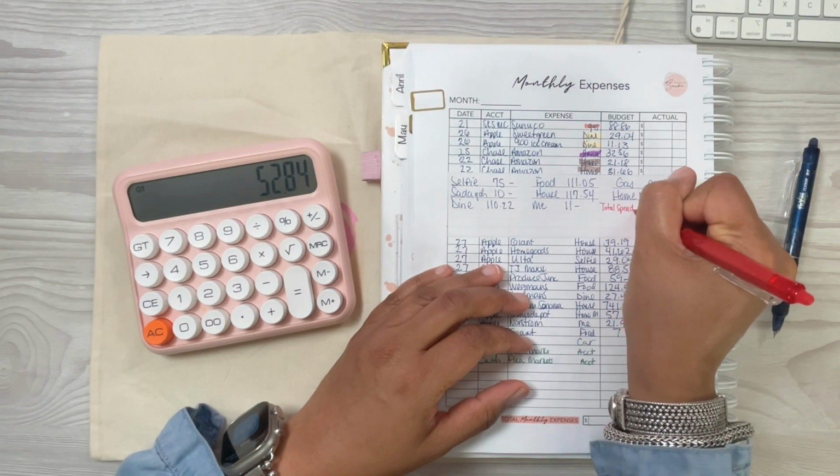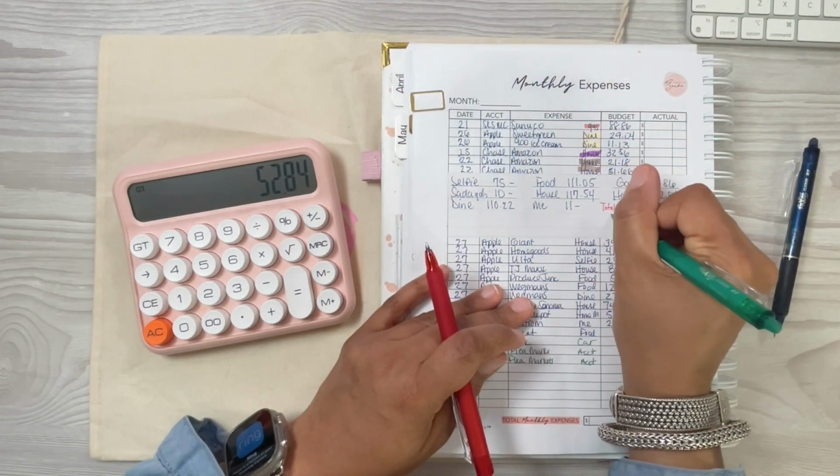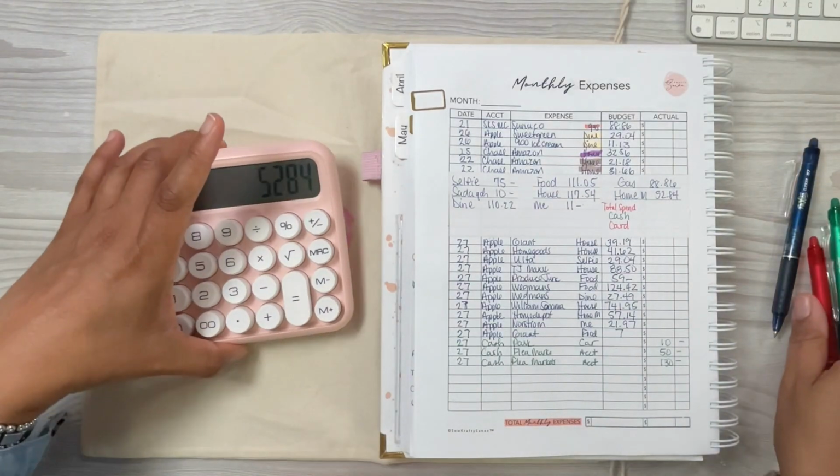Okay, so now what I'm going to do is write my total spend. My total spend is this. And then I'm going to do my cash spend. And then I'm going to write my card spend. Okay, so this is how I keep track of everything.